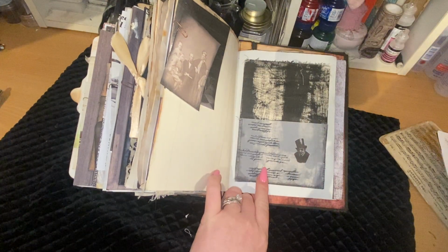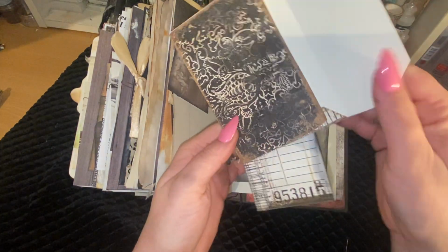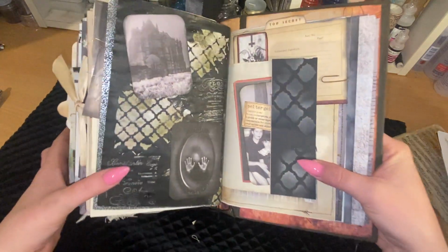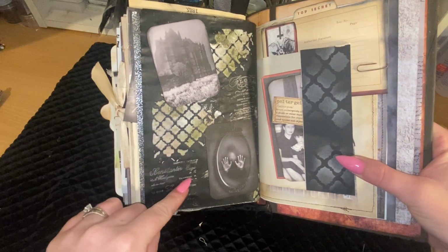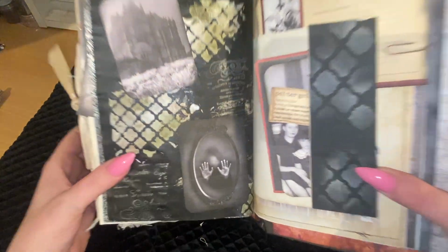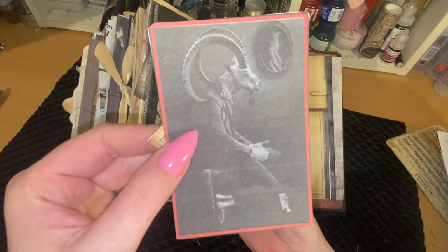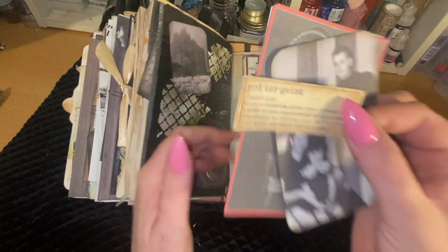And this is another one of those pockets I was talking about. Another journaling card, and then this is an envelope. Oh, missed a page. And again, this is the back side of the other piece of paper. I used black acrylic paint and then stenciled with some heavy modelling paste, and then just inked it all up. And we've got a little pocket here, and we have Ed and Lorraine with their daughter Judy, and then just this weird image, and then just a thing about poltergeist.